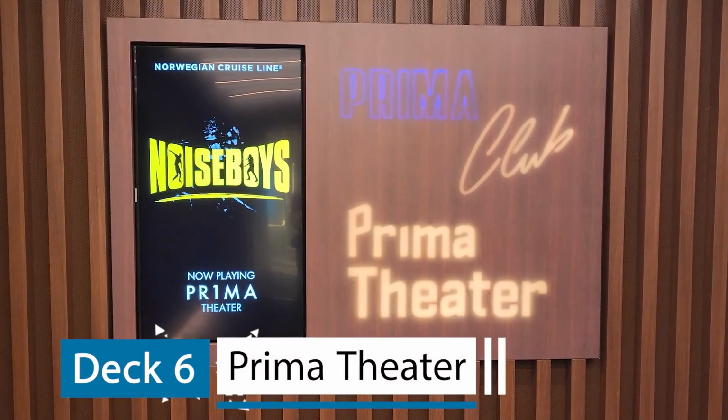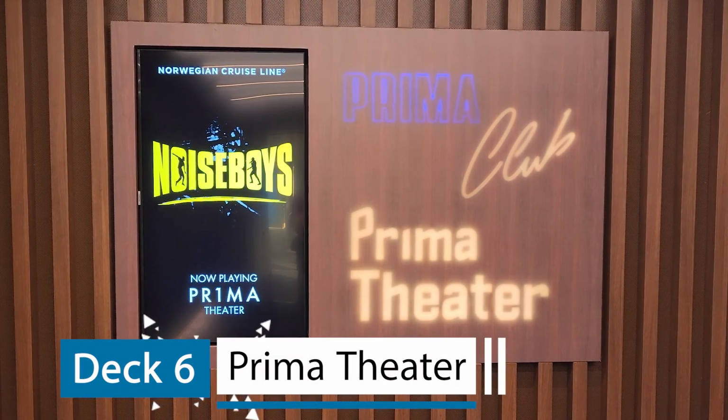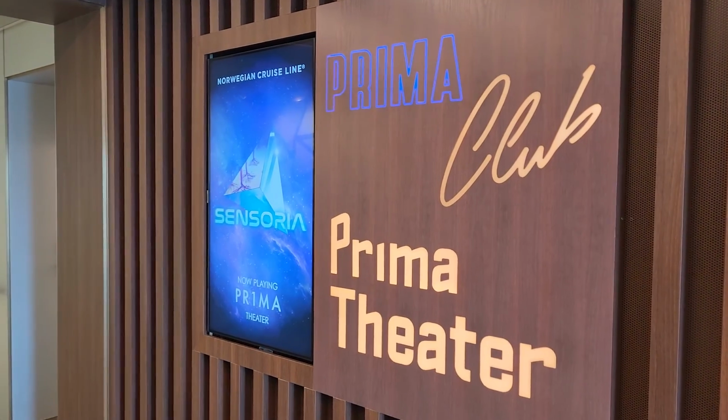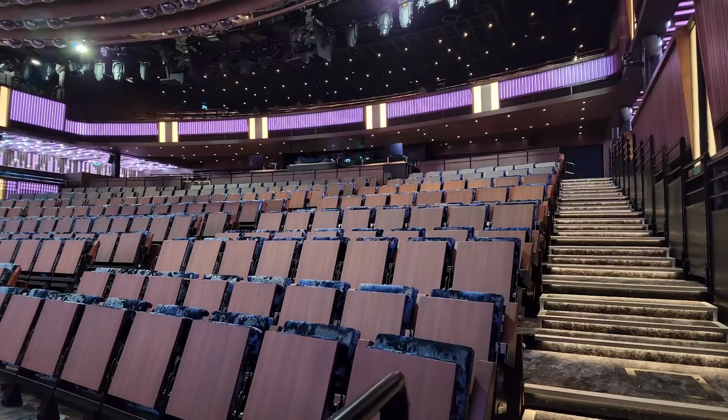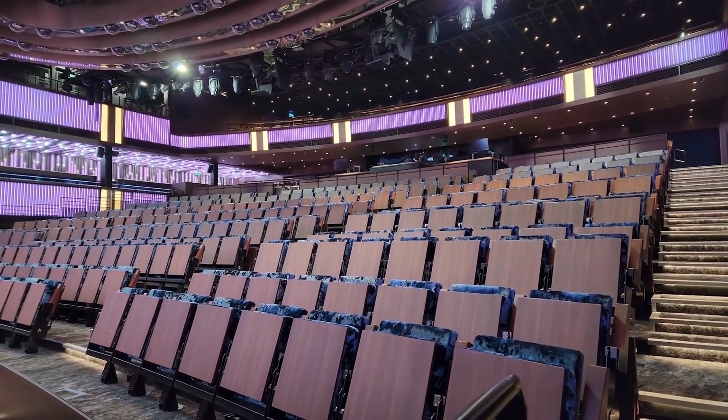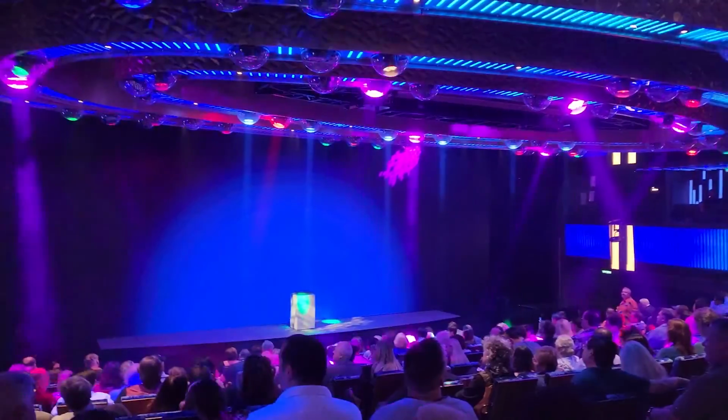We're going to start out on deck 6, actually 6, 7, and 8, because the Prima Theater and our second stop occupy all three of those decks. Prima Theater looks like a pretty normal theater, and it's where you'll see the big feature acts. And it is a normal theater.